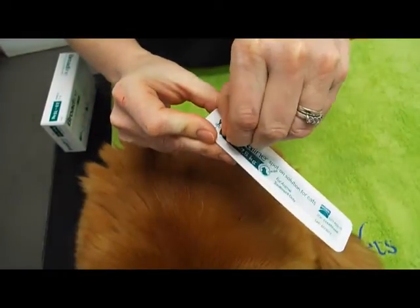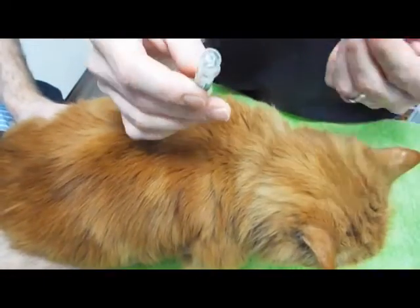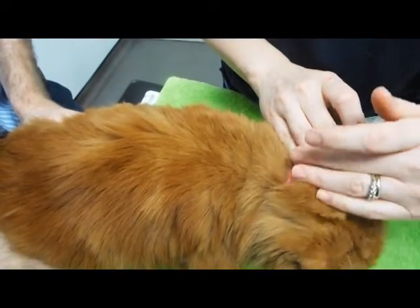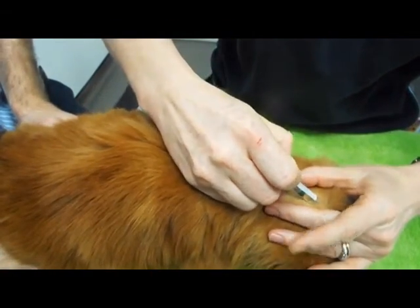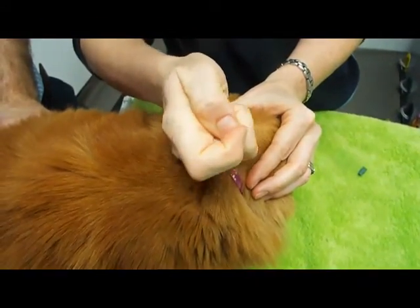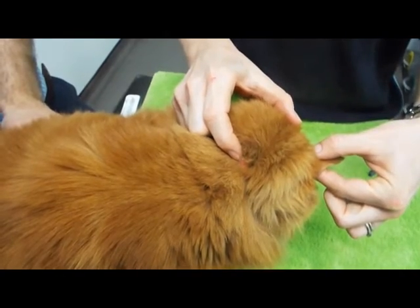Broadline, you just open the pipette that it comes in. It looks a bit like a syringe, but there's no injection. So we take the cap off of this, and as you can see, it's just a simple syringe, and we part the fur on the back of their neck. In a short-haired animal, you may not be able to part it so easily, but you'll just do the best that you can, because it's important that the product does go in contact with the skin. I choose to do it on the back of the neck, between where the collar lies and where the ears are, because I know Roxy can't turn around and lick that off.